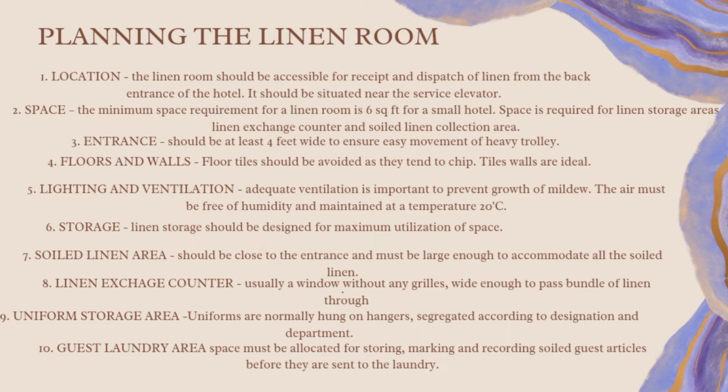Planning the linen room. 1. Location. The linen room should be accessible for receipt and dispatch of linen from the back entrance of the hotel. It should be situated near the service elevator. 2. Space. The minimum space requirement for a linen room is 6 square feet for a small hotel. Space is required for linen storage areas, linen exchange counter, and soiled linen collection area. 3. Entrance. Should be at least 4 feet wide to ensure easy movement of heavy trolleys.